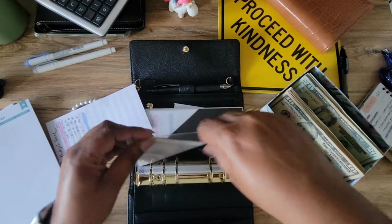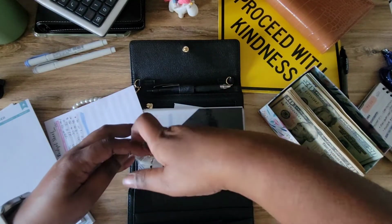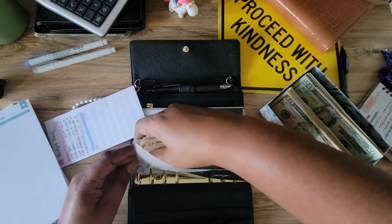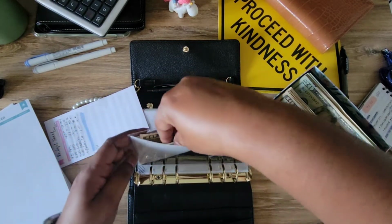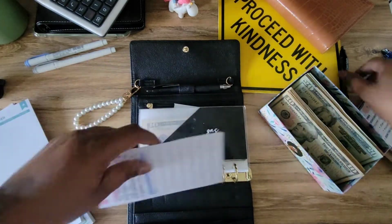This one does have a tracker because I actually keep the cash on me because it's cheaper to pay for gas in cash. And I prefer not to stick my credit card in at a gas station anyway. So it's a win-win for me.